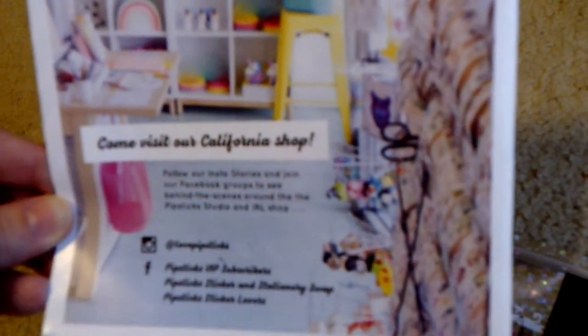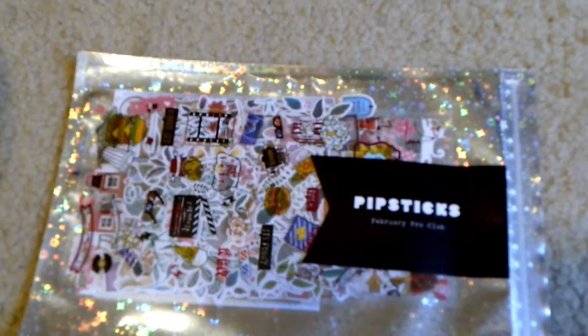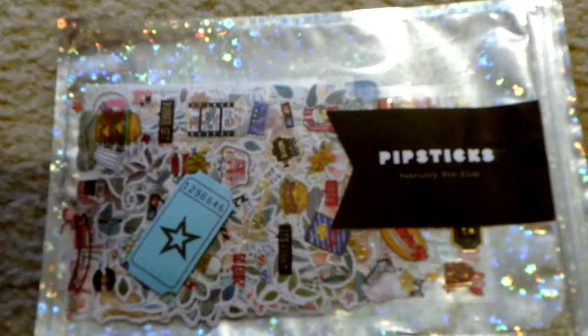And then there's a picture of their shop. One day I want to take a road trip or visit their shop in California. I think that would be so cool. Okay, so here is the whole pack. Let's open it up. Okay, here it is.